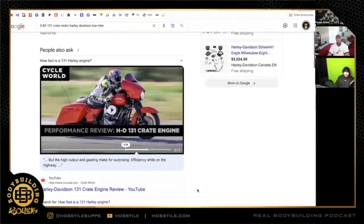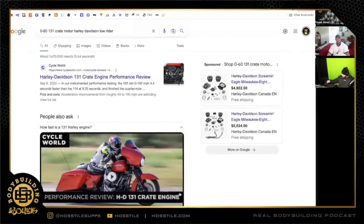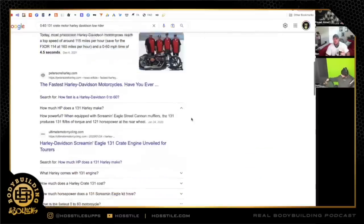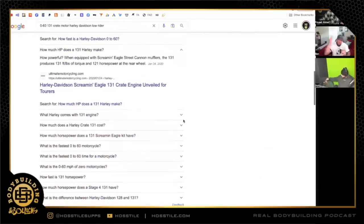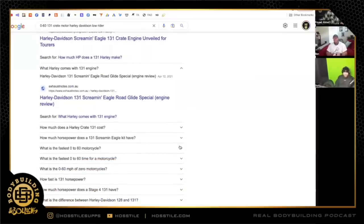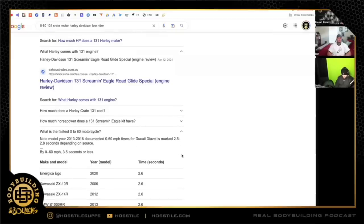Motorcycle. Put it on my back and I'll run there with it on me. 4.4 seconds. No, and that's with some little whippet that weighs 150 pounds, not your fat ass on it. No way. Hey, it's a muscular ass. It's not fat. Fastest 0-60 motorcycle is a Ducati Diavel at 2.5 to 2.8 seconds. Wow, it's double the speed.